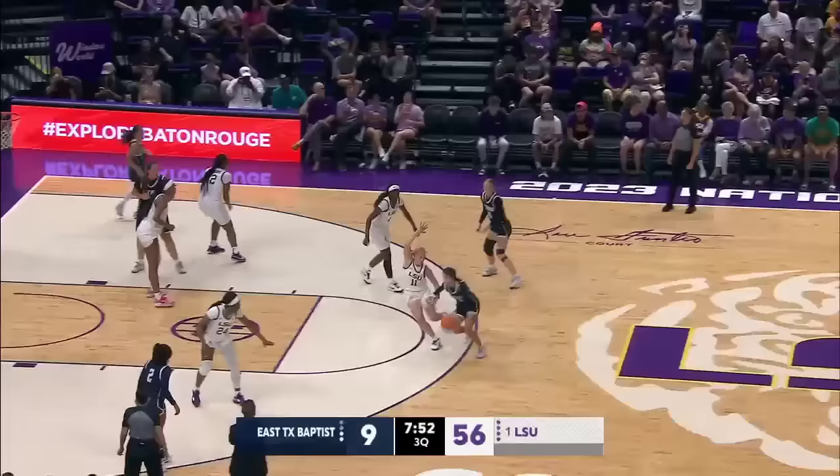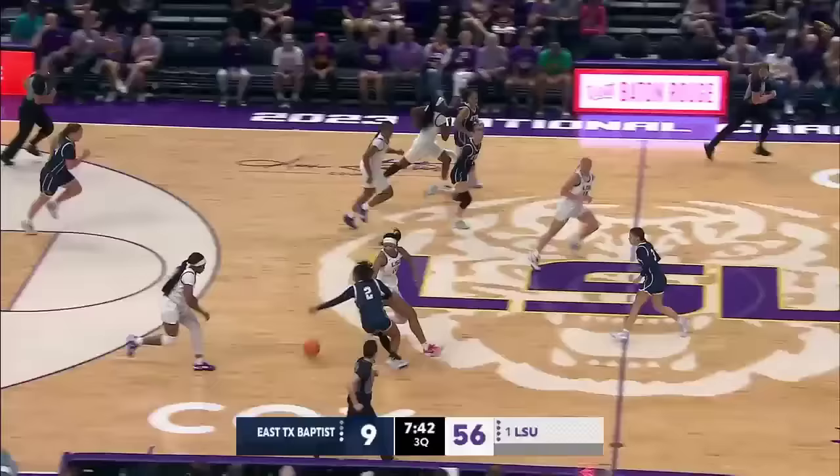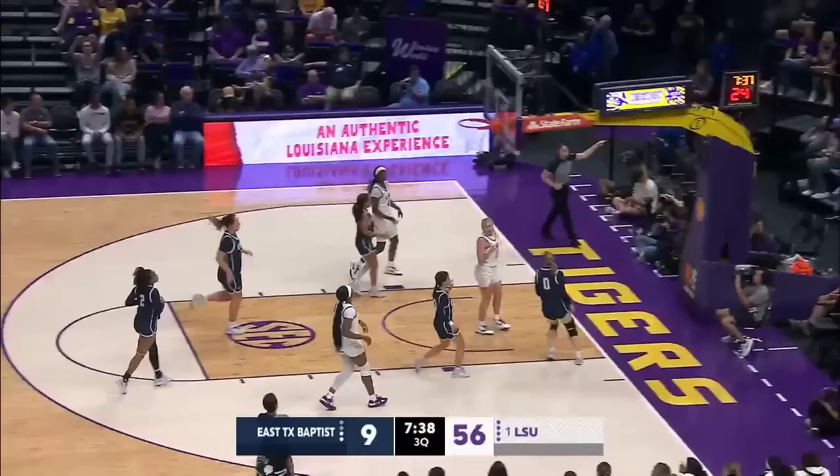Inbounds to James. We'll hand it off to Purcell, left wing, guarded by Van Lith. Purcell working to the free throw line. On the screen, a roll. She threw it up, not high enough. Reese the steal. Reese had it knocked away, but Morrow's there to get it. And her pass looking for Morrow, or rather for Van Lith, is tipped out of bounds.